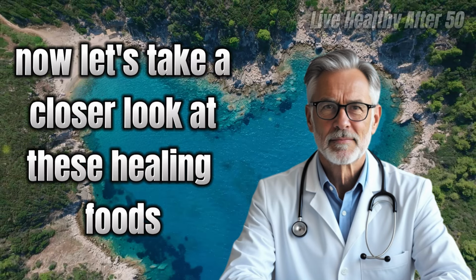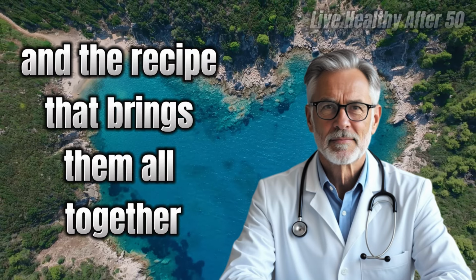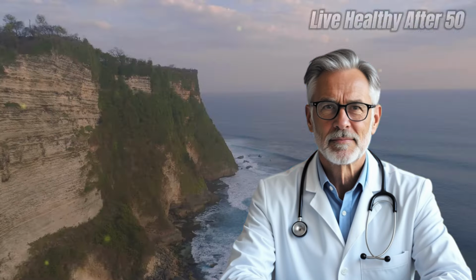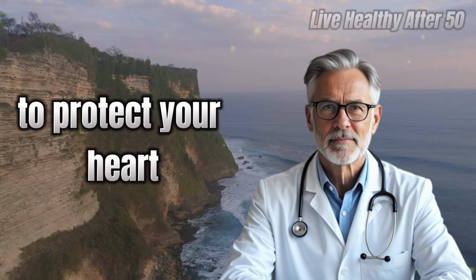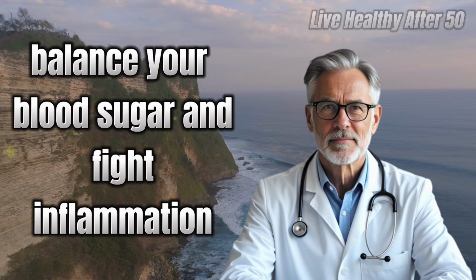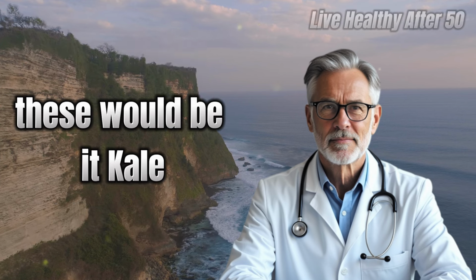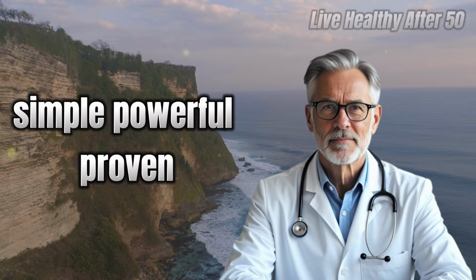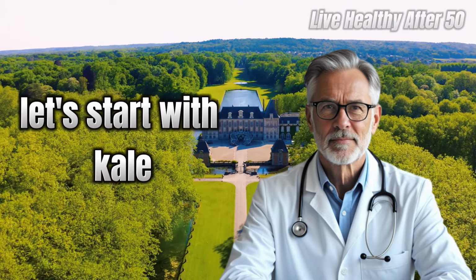Now let's take a closer look at these healing foods and the recipe that brings them all together. Food number 1, kale, avocado, and garlic, the healing trio for seniors. If you had to pick just 3 ingredients to protect your heart, balance your blood sugar, and fight inflammation, these would be it. Kale, avocado, garlic. Simple, powerful, proven. Let's start with kale.